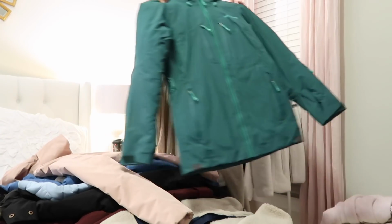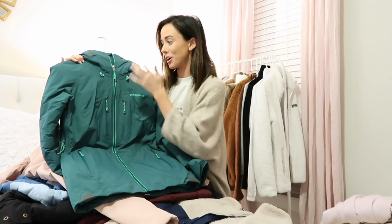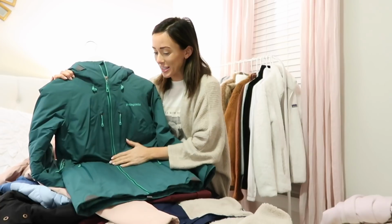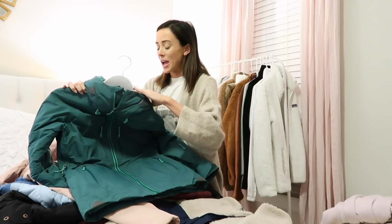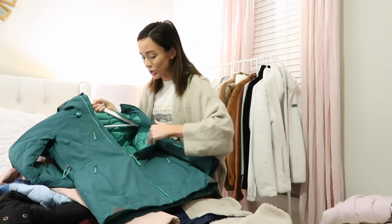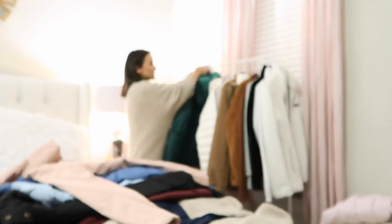So this is my actual ski jacket that I love by Patagonia. I'm obsessed with the color. I think it is so stunning. So easy to find me on the slopes in this one. I just think the teal is so beautiful. It also has so many good layers underneath. I stay super warm in this, so I'm definitely keeping this as my ski jacket.